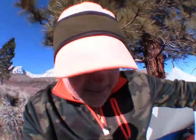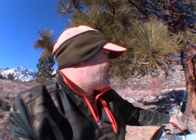32 degrees in the tent last night. It was just something that wears on you, nags at you. Can't go back to sleep because you can't get warm. And now it's real nice and toasty. 50 degrees in the tent when the sun came up.